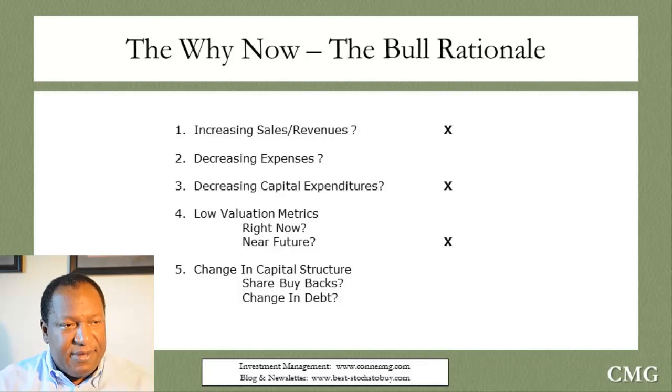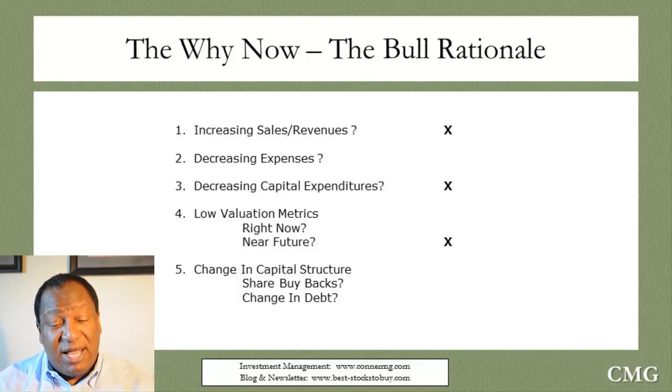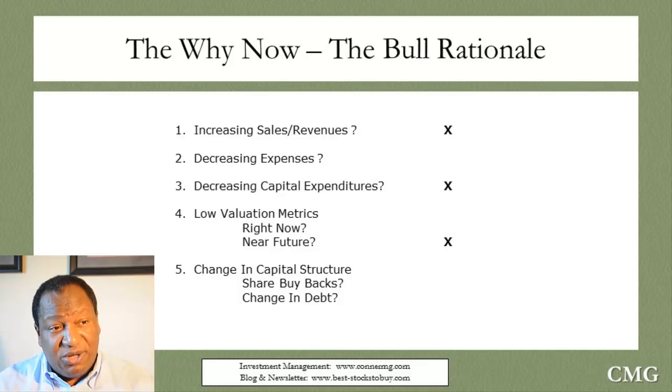But on a per share basis, which is what matters the most despite the merger, we see increasing sales and revenues for Applied Materials, and that's good for the stock. Additionally, the company is experiencing a decline in capital expenditures, and that's expected to decline over the next 12 months, which means more cash available to the company, and that's good for shareholders.